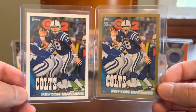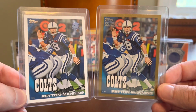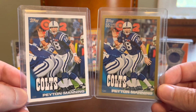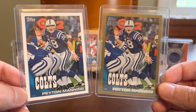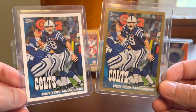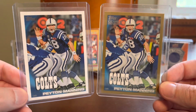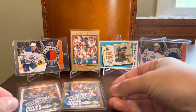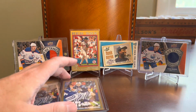I'm not becoming a football collector. Don't be concerned or asking yourself if I'm feeling all right. I've always dabbled just a little bit in both basketball and football. I just don't get into them to the extent that I do baseball and hockey. So cool couple of Manning cards there. And then let's go back to baseball to finish it out. And there's a nice link here.